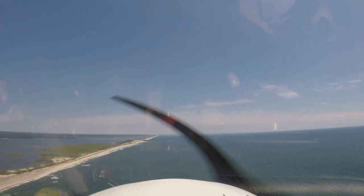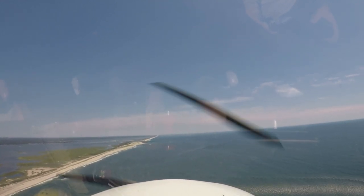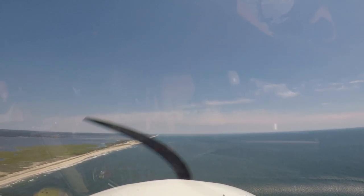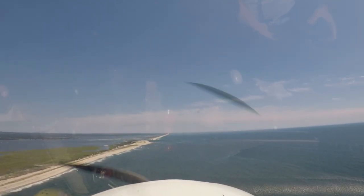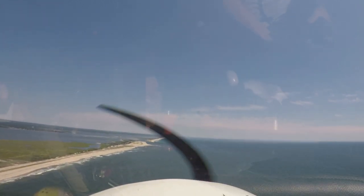Skipper C Tower, Mooney 693 Mike, flight of 2. I'm around 600 feet along the south shoreline, requesting transit through your airspace going eastbound. 693 Mike, approved as requested, report clear. Altimeter is 2997, say altitude. Altitude right now is 600 feet, and we'll report clear, Mooney 693 Mike.